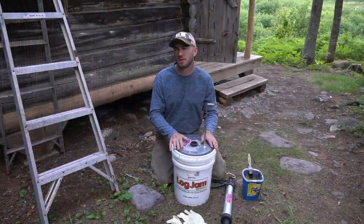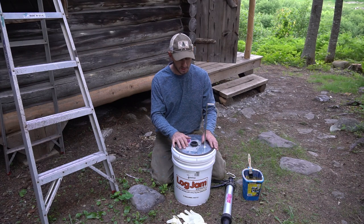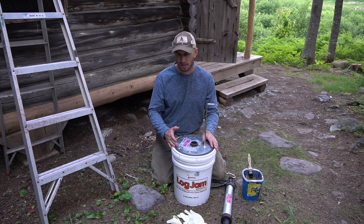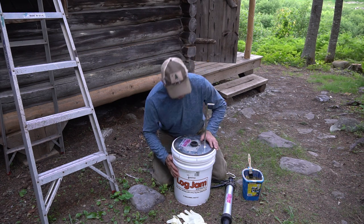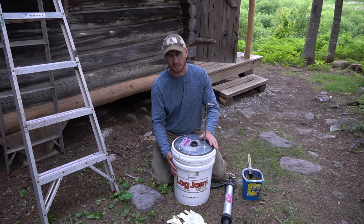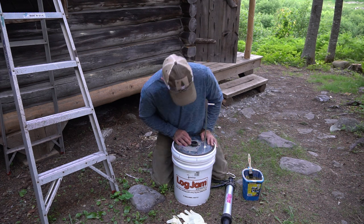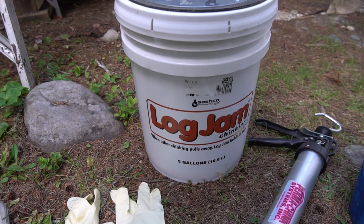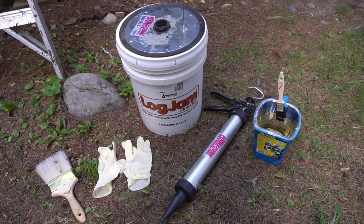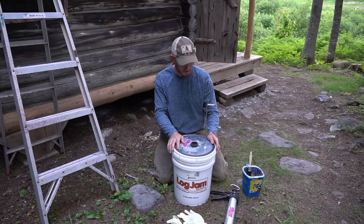All right, I'm gonna start the chinking. The first part is to do the touch-up work on the outside, and then I'll move in and do the inside. Last year I used the PermaChink product, and this year they got me Logjam. We'll see if there's any major differences. I know the Logjam is less expensive, but basically these are the tools I have. I have the bucket of chink, the follower plate, the gun, my bucket of water, and a nylon 1-inch brush for smoothing it out. That's it, it's that simple.